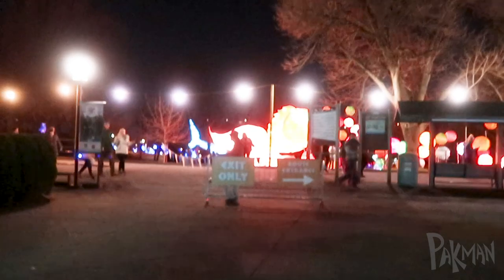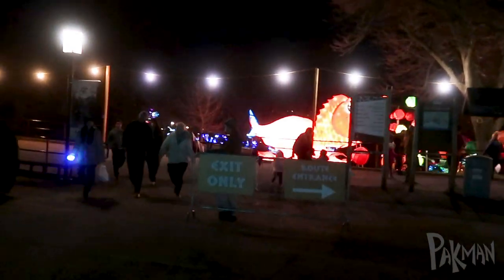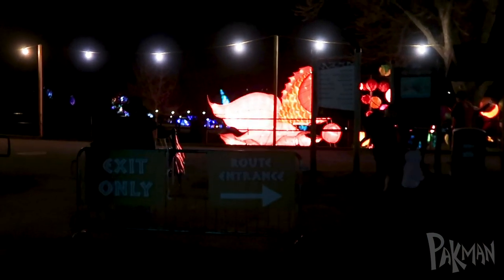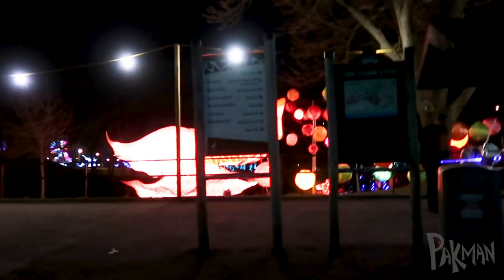And when you walk in, they're going to make you go to the right, which is towards the islands and the Herp Aquarium, which is different from our usual path. We usually go left towards the lions, but that is the exit only. But there's a fish back here. We're going to check out this fish. He looks pretty cool.